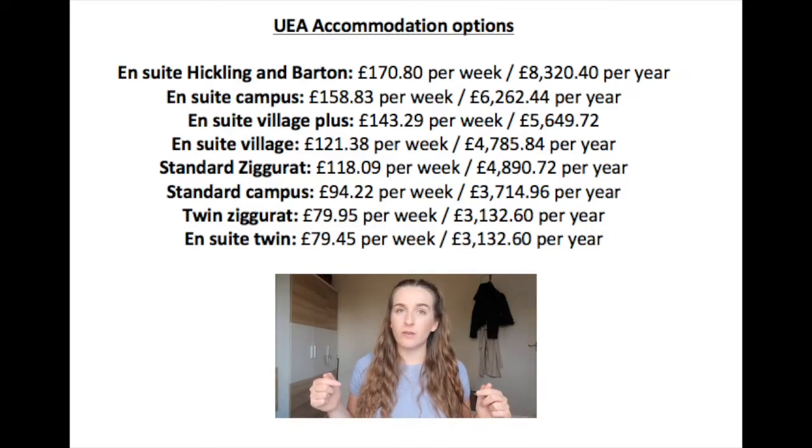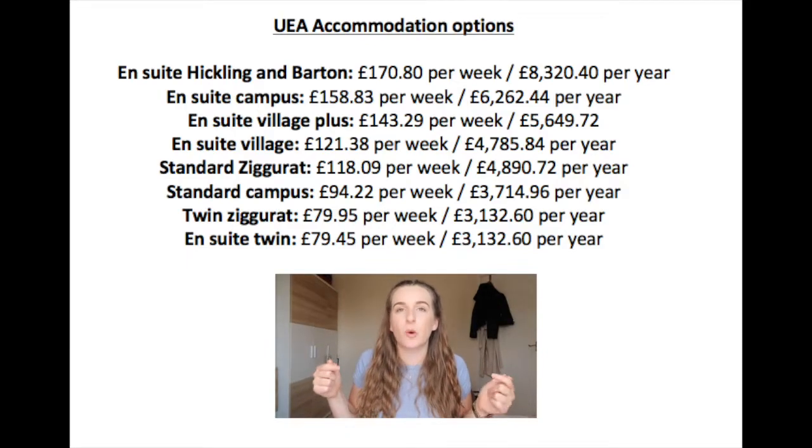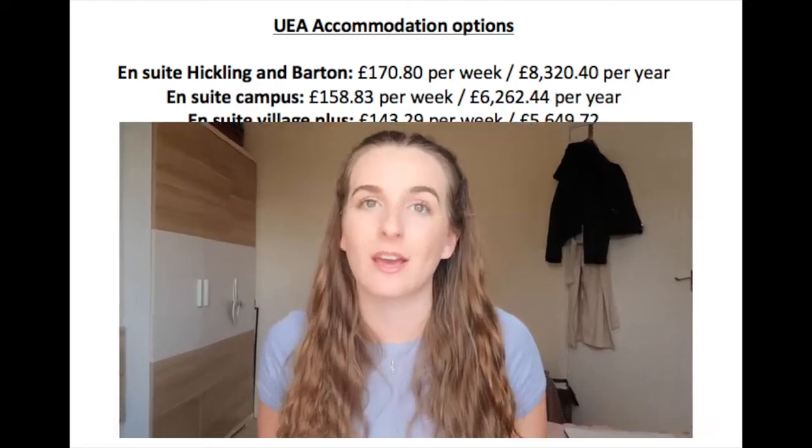Then you go up to the Ensuite Village, which is £121.38 a week. Then you go up to Ensuite Village Plus, which is £143.29 a week. And then you go up to Ensuite Campus, which is the most popular accommodation. That's now £158.83 a week. And then the top tier is Hicklin and Barton, which is £170 a week. So I hope that kind of clarifies all of that.